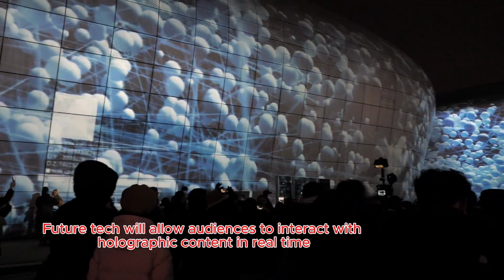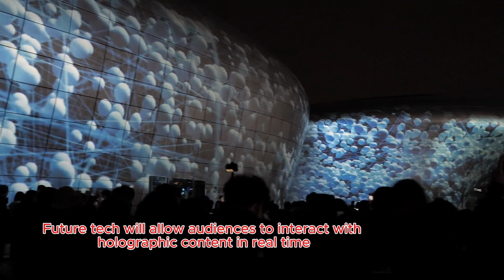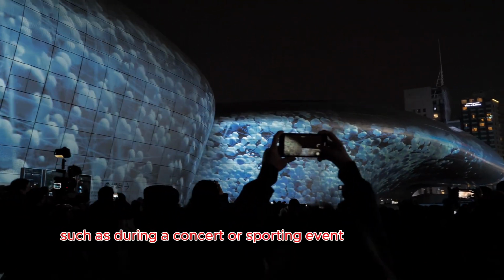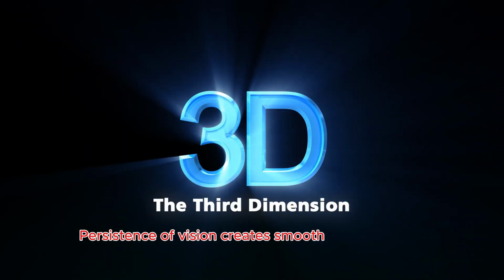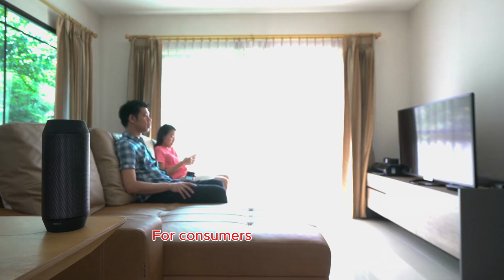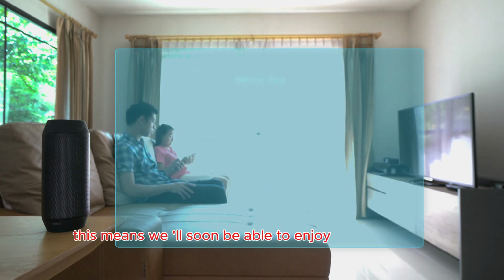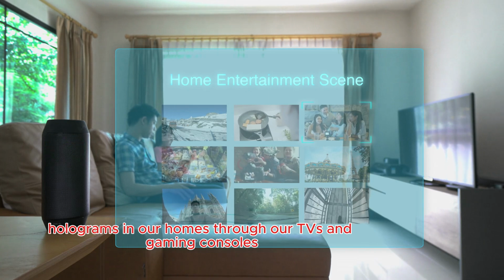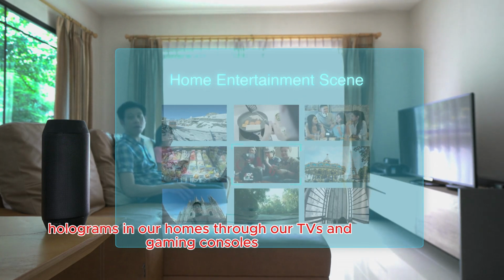Future tech will allow audiences to interact with holographic content in real time, such as during a concert or sporting event. Persistence of vision creates smooth, captivating 3D graphics that can be experienced from multiple angles. For consumers, this means we'll soon be able to enjoy holograms in our homes through our TVs and gaming consoles.